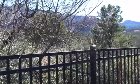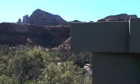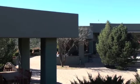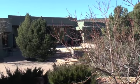It is. We have bear and javelina, these wild sort of pigs. We have wolves, coyotes, deer, foxes, ringtail cats. We have a lot of beautiful animals that live here. Hawks have been hanging out the last couple of days.